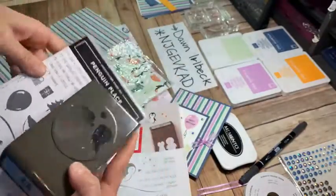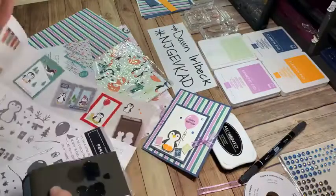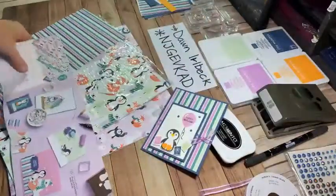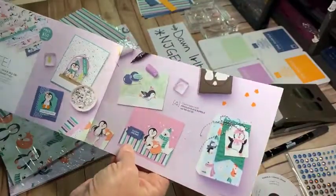So you'll still have to search and go, do I want ink pads? Do I want ribbon? Do I want embellishments to get to $50 to get my paper for free? Which then brings me to the free paper. So that is found in the celebration brochure, and that's on pages like 4 and 5.